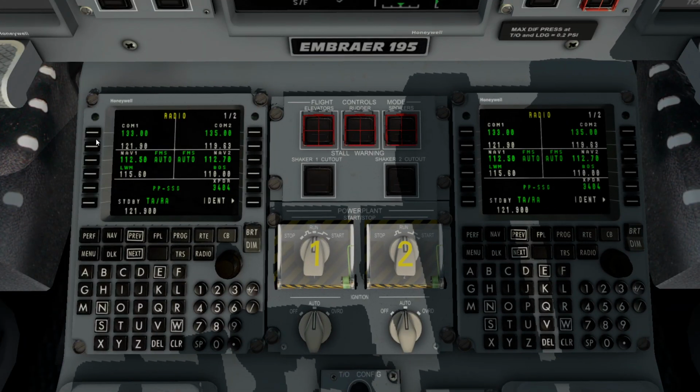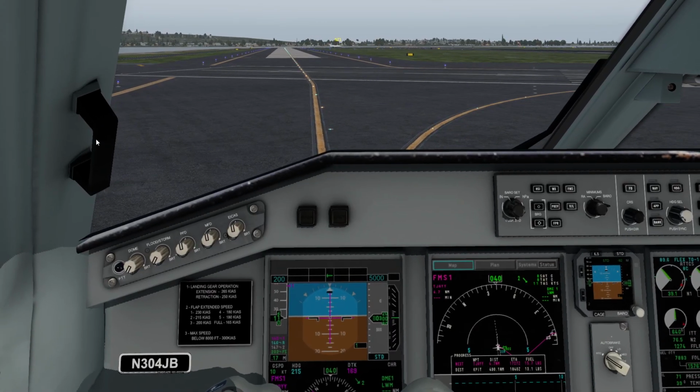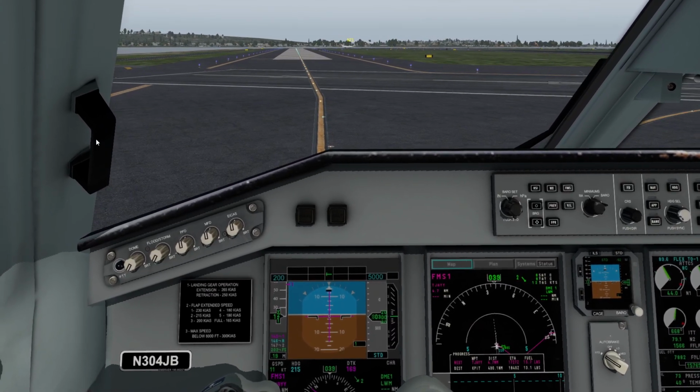Boston departure, runway 22 right, cleared for takeoff, November Zulu 1.